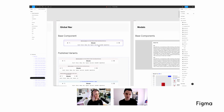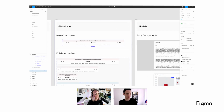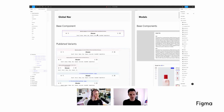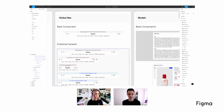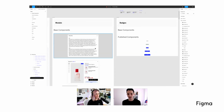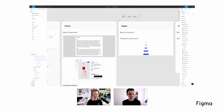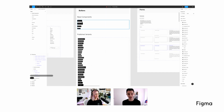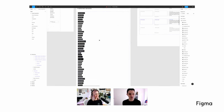And for almost all of them, we have this base component, which is not published. You can see here the dot before the name makes it so that it doesn't get published to the actual library. But then I base all the variants off of this base component. So that if there's a fundamental change to the base one, it'll cascade down to all the variants. This is particularly useful if you have a fair amount of variants. Same thing for little badges, modals of all kinds. This is buttons. So this is one example where the base components are very, very useful.